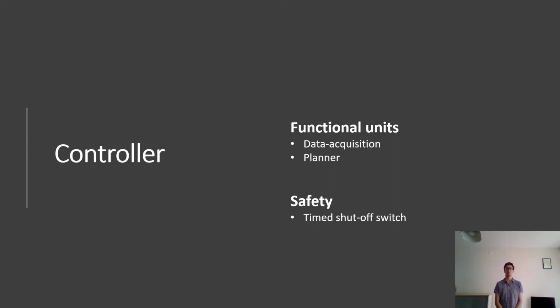For safety of the user, the perturbator contains a control software time shut-off switch. This switch automatically disables the amplifier of the perturbation motor, and this prevents the motor from overheating and from being accidentally driven for a long time by a control error.